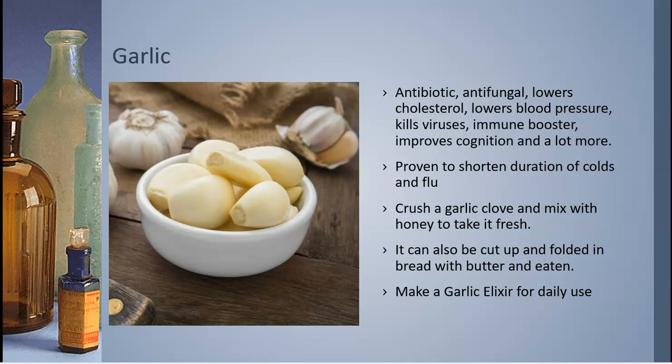And last but not least, for this particular thing, is garlic. And there have been whole books written about garlic and its powerful medicinal properties. It's antibiotic, antifungal, lowers cholesterol, lowers blood pressure, kills viruses. It's an immune booster. It improves cognition and a lot more. It's been proven to shorten the duration of colds and flu.